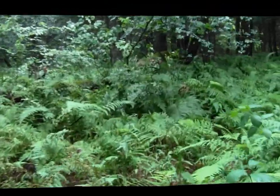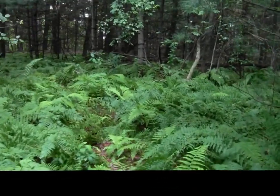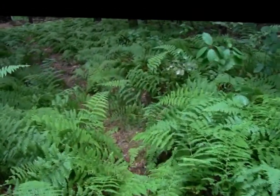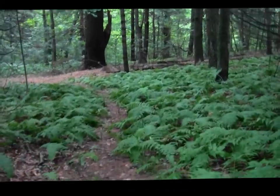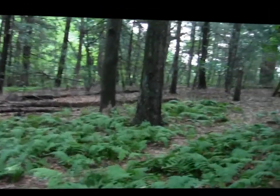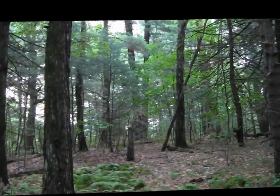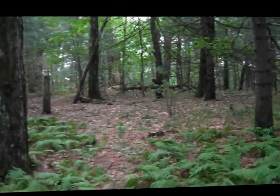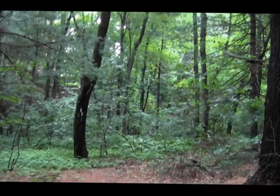Trail gets ever more elusive as the bracken crowds in. Ah, there's a blaze indicating a turn of direction, perhaps. Well, we're still heading this way.